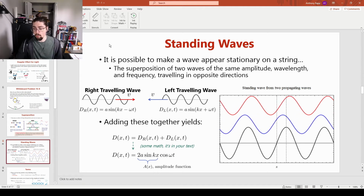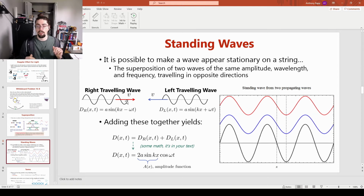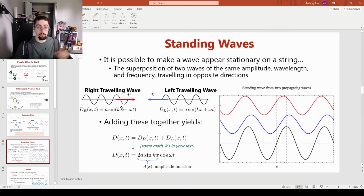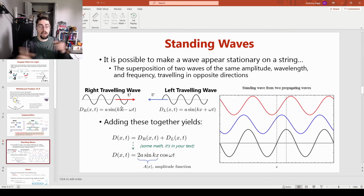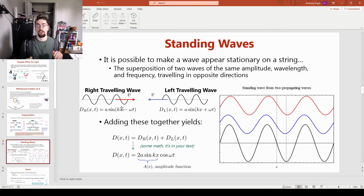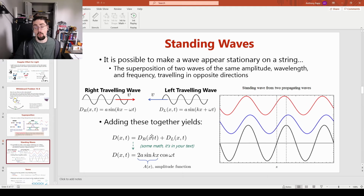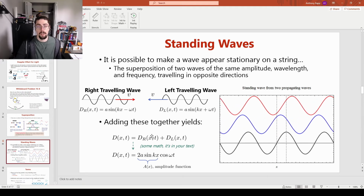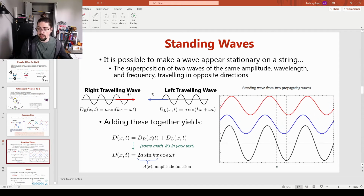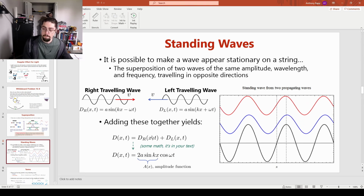But that means that if I pluck a string that is fixed at either end, then I can get a right traveling wave and a left traveling wave because they're both going to be constantly bouncing back and forth like this. Then we just do our superposition. Superposition is essentially taking the displacement function of each one and adding them up together. The result for this is this function down here, which is really unique, but it might not appear so at first. But let's pick this apart.